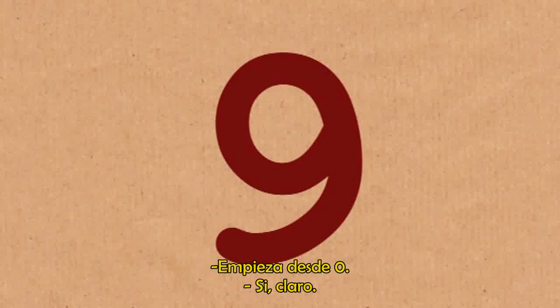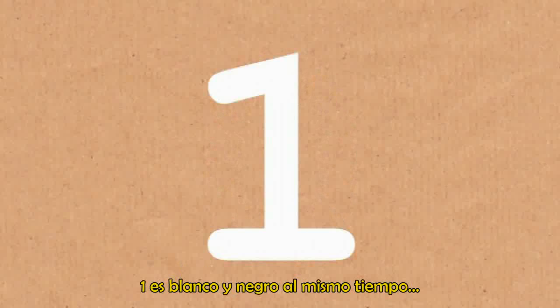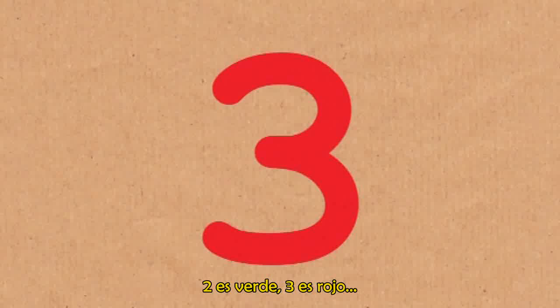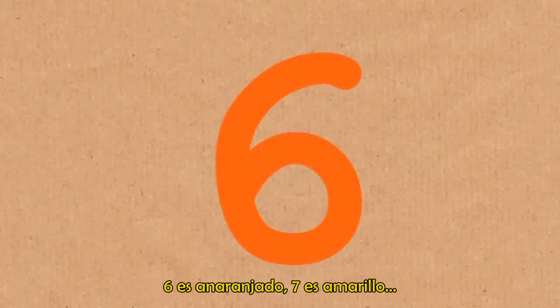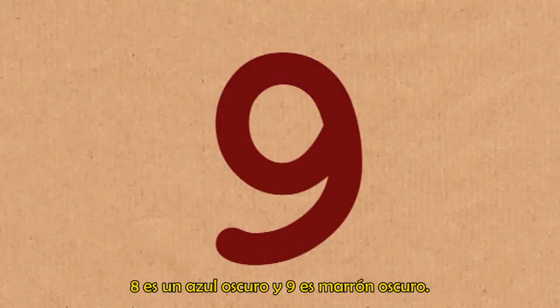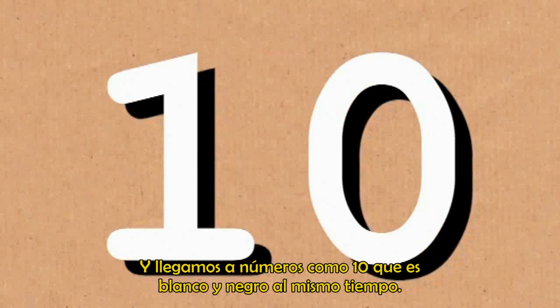Go from 0 for me. All right. Okay, yeah, absolutely. 0 is sort of a clear number. 1 is simultaneously white and black. 2 is green. 3 is red. 4 is blue. 5 is very black. 6 is orange. 7 is yellow. 8 is sort of a darker blue. 9 is a very dark maroon. And then once you get into things like 10, they're simultaneously white and black.